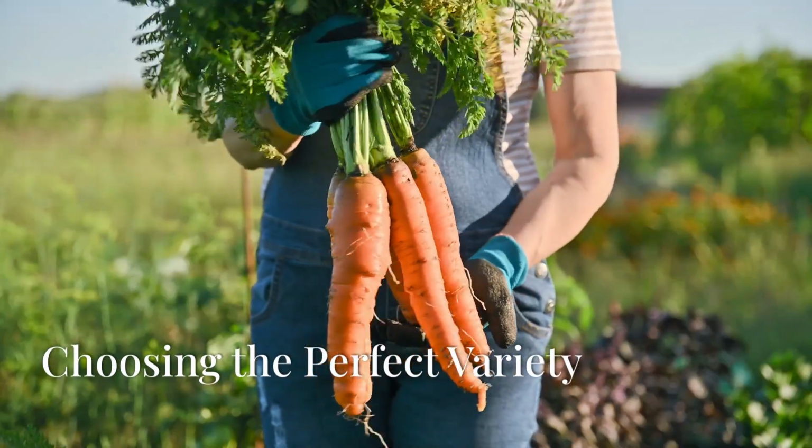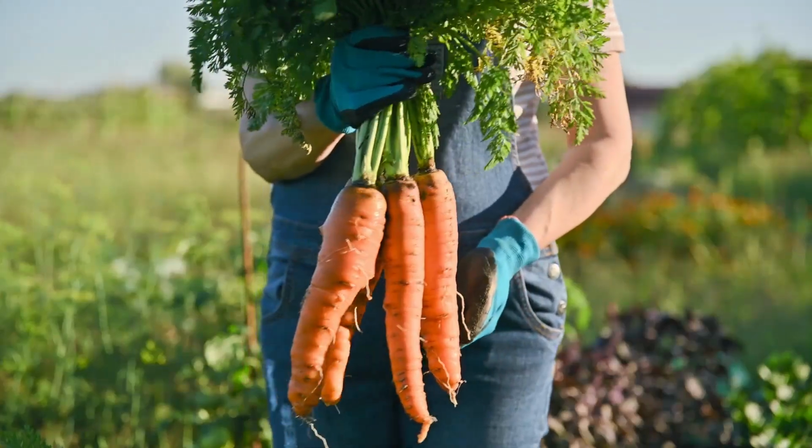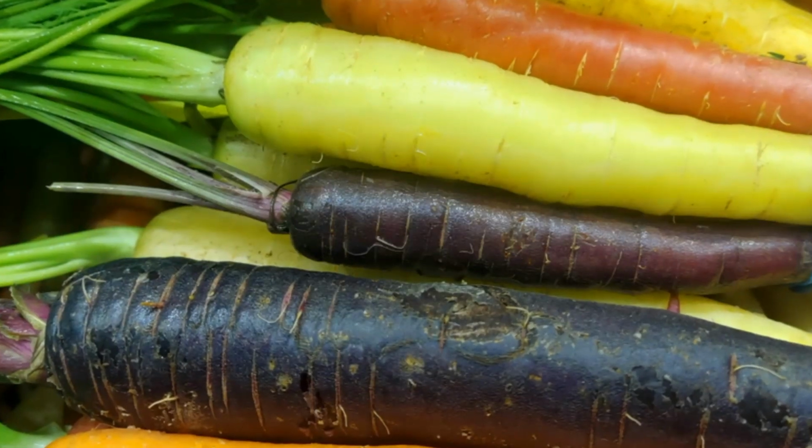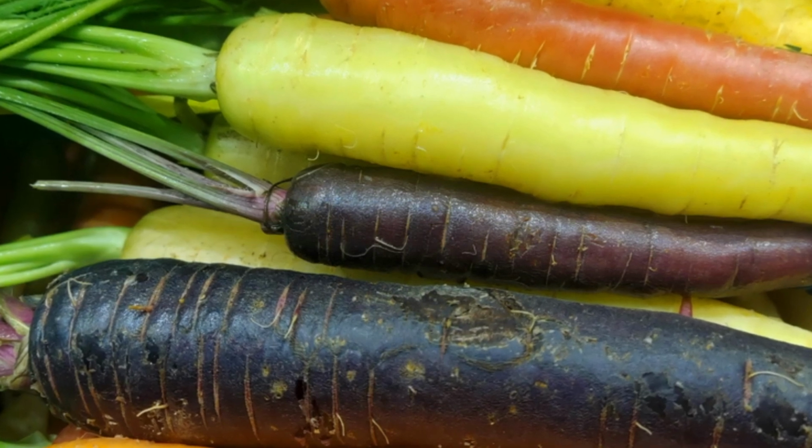Alright, carrot enthusiasts, let's talk variety. Choosing the right carrot variety can make a huge difference in your gardening success. There are different carrots for different purposes. Each variety has its own unique flavor, texture, and growing requirements.